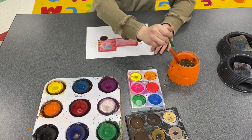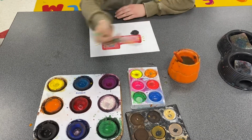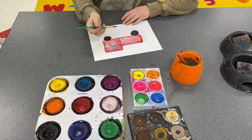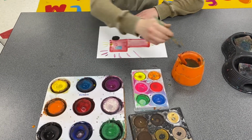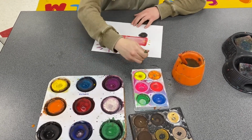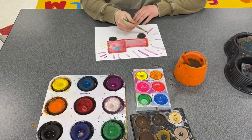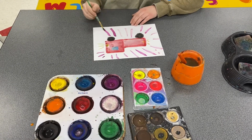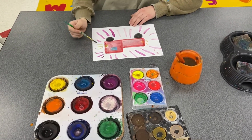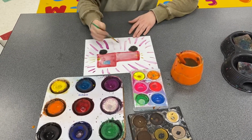Maybe some more pattern. Like I have these light streaks, so maybe I want to take some purple and keep doing that along the whole thing. To make like a radial circle pattern to really emphasize that truck.